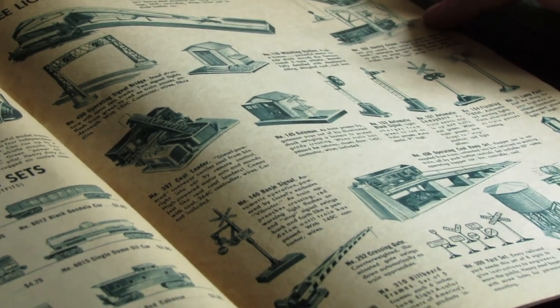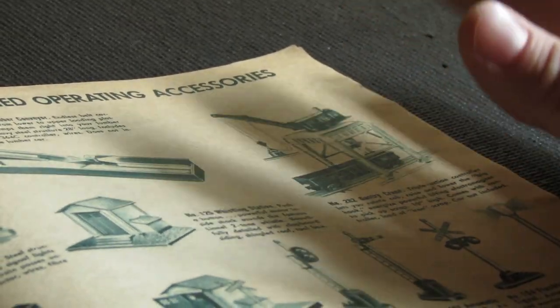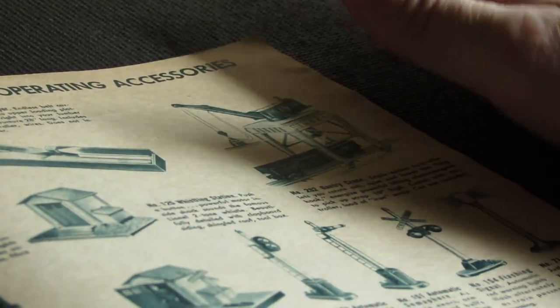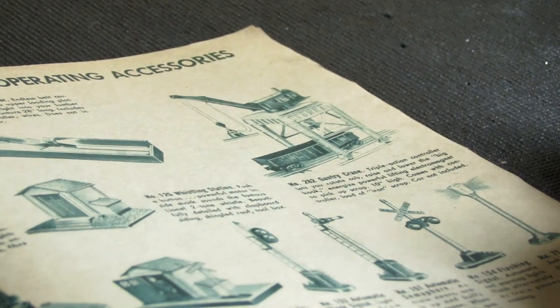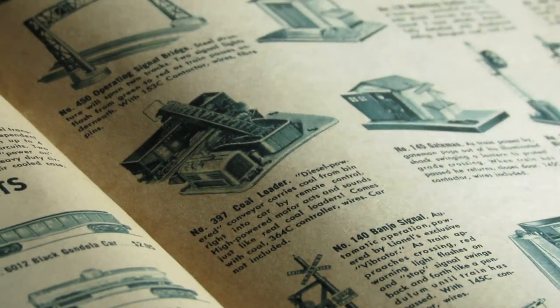As we go, this one is more accessories. Here's a crane. It's on wheels, it never really did move, but you can rig it to where basically pipes can spin or the rod can spin and kind of move forward and back. People have done that. And that's very cool. I have that too.